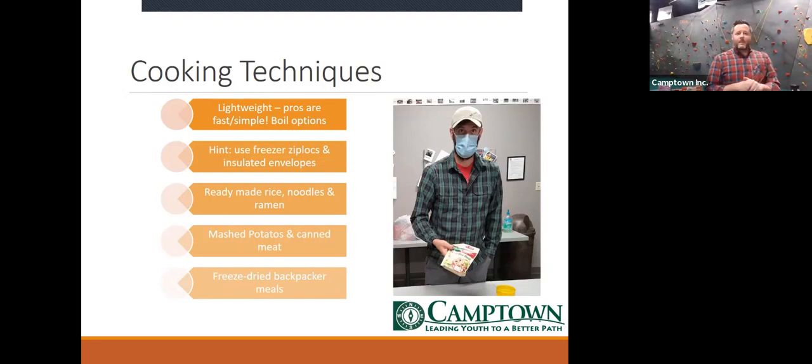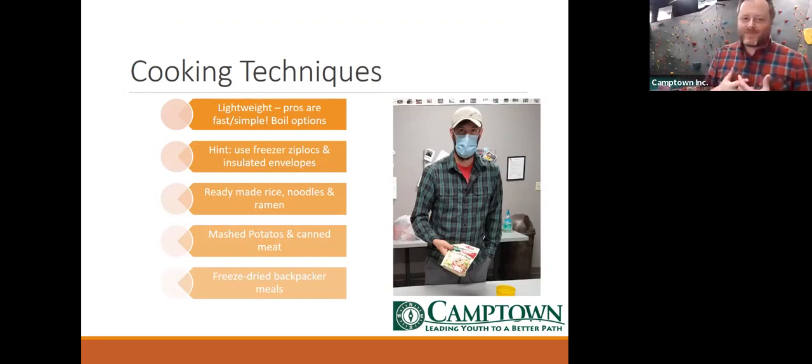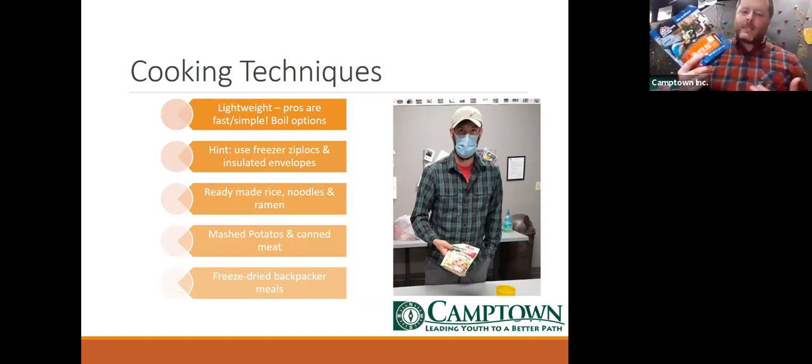Now, if we weren't being very original, we would just tell you, get the freeze-dried backpacker meals. And I do have one of those here to be able to show you. This is a Mountain House option. These are for the person that doesn't mind spending $8, $10, $12 on a meal and wants it to be very quick and very simple with no prep.